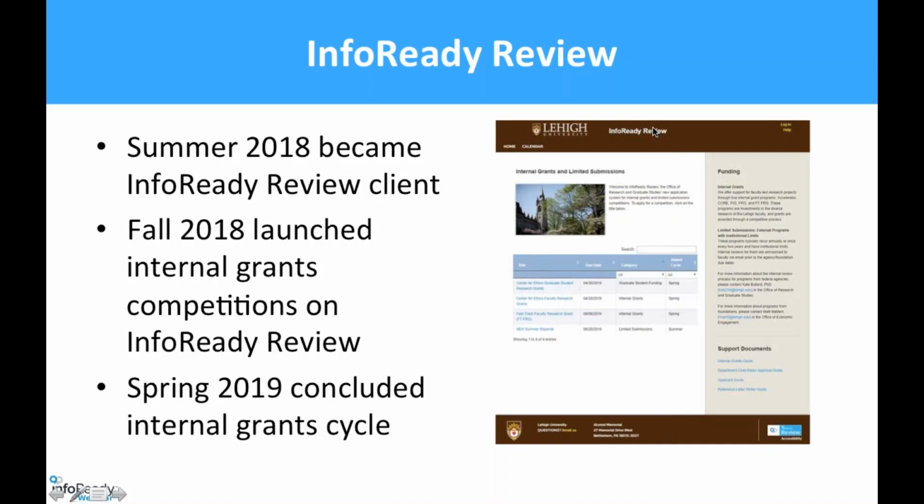As of now, InfoReady is just being strictly used for faculty and staff of Lehigh, so we haven't had any external users for the system. But I know that capability exists, and InfoReady Review, again, their support staff are great, and like Carlos was saying, they have support documents, so there's information out there. If you do have external applicants, you can send them a guide. I think InfoReady Review has a guide for external applicants in their support portal. But no, as of now, at Lehigh, we aren't using any external reviewers or applicants.